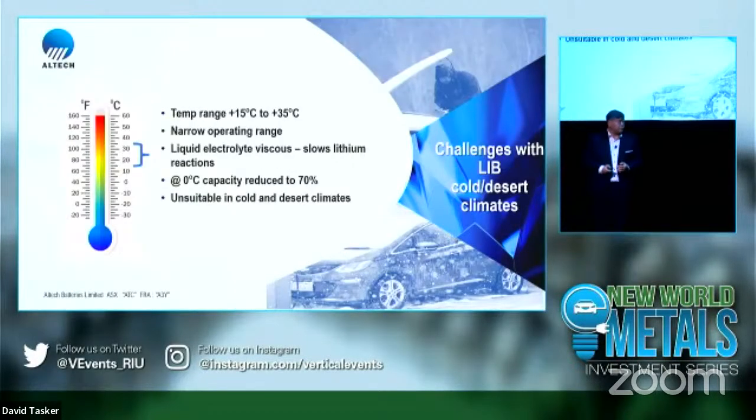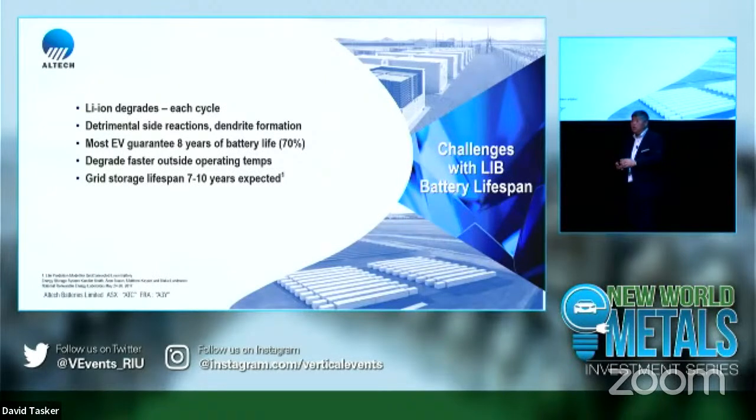And the other concern is that lithium-ion batteries only operate in a very narrow temperature range. So when you get to cold climates, at 0 degrees, your battery capacity drops to 70%. And the reason for that is the liquid electrolyte becomes viscous and the lithium reactions slow down. So it's not great in very cold climates or in desert conditions. Also, the lithium degrades every time you charge and discharge the battery. So there's a limited life.